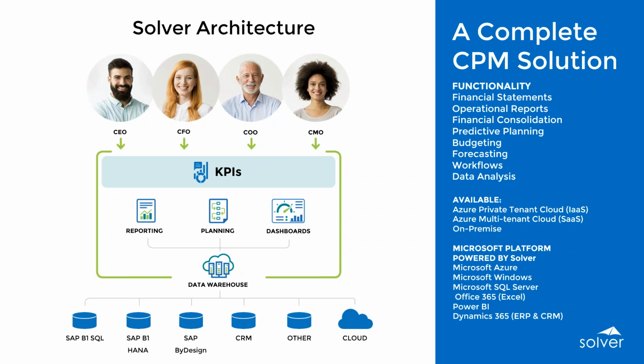Yes, so you can have permissions and authorizations in Power BI, making sure that you only see your numbers, and you don't have to be a Solver user to use Power BI. So basically, you can have many users using Power BI for dashboards, and they do not have to have a Solver license, even though the data comes from Solver. So Power BI is separate, and we allow for anyone to view numbers in the Solver data warehouse using Power BI or Tableau.